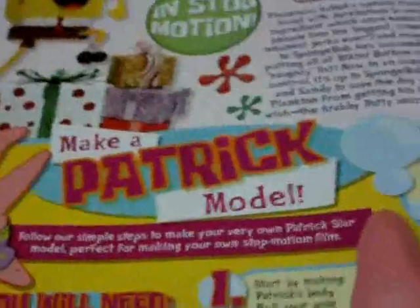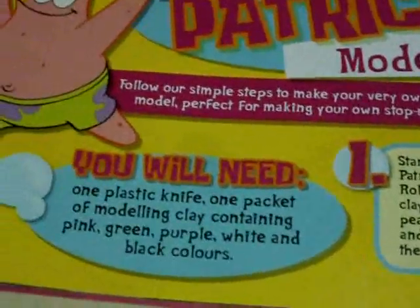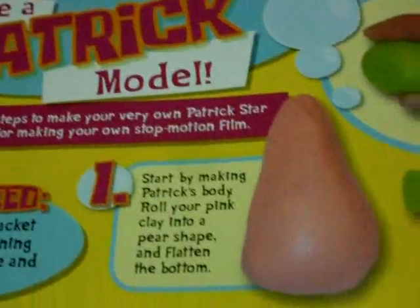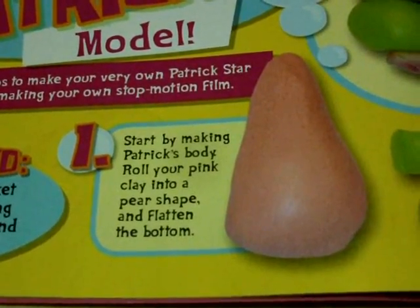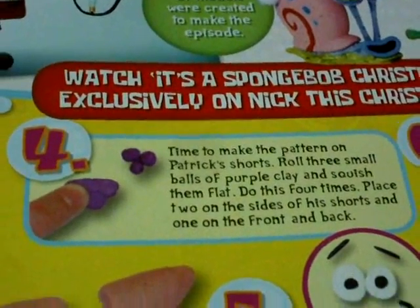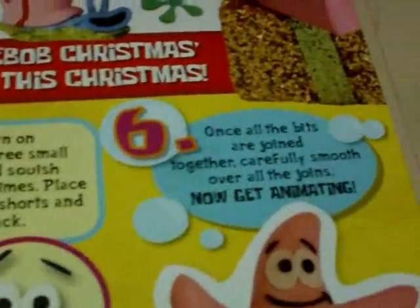Okay, now we're gonna show you how to make a Patrick model, or at least show you the instructions, okay? So, follow the simple steps. You will need one plastic knife, one packet of modeling clay containing pink, green, purple, white, and black colors. Number one, start by making Patrick's body, roll your pink clay into a pear shape and flatten the bottom. Number two, okay, I'm just letting you see it there. I'm not gonna read it out, it's gonna take a little bit more time. So you can just pause wherever. And six, ta-da, now get animating.